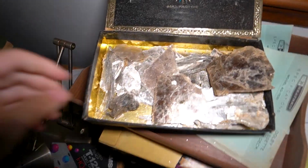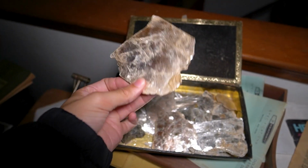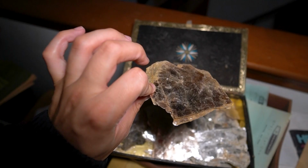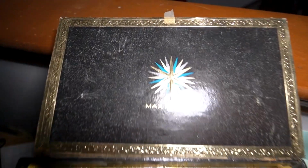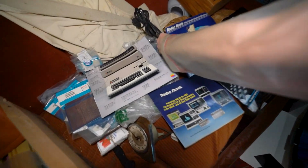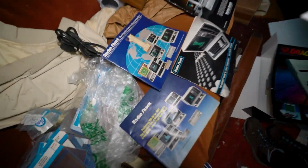What is these things? If you know what this is, let me know. I don't know if they have a box like that. That's all Radio Shack stuff. All Radio Shack. That looks like an iPad. I mean, an iPad, oh my god. Like an Apple computer advertisement.